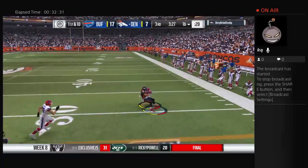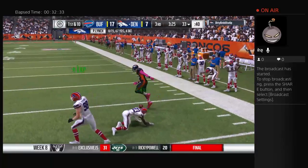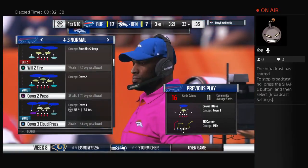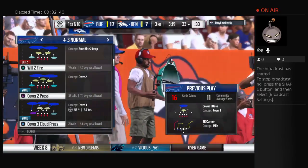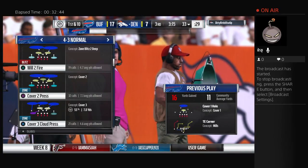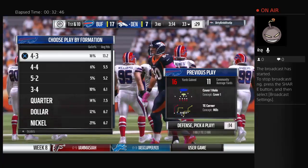And now Lynch. It's caught outright by Graham. That one good for 16, and the drive will continue. Okay, when the big guy runs a corner route, you're asking a lot no matter who's covering him. Doesn't matter whether it's a linebacker or a defensive back. He usually has the advantage because of his body type.